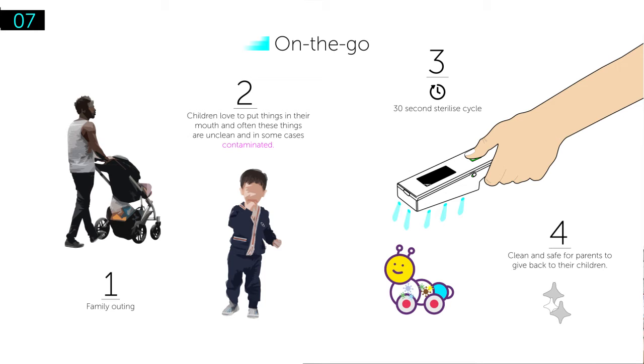So parents can sterilize any unclean surface at three different time cycles, depending on the user's choice. And once you're done with it, at the end of the day, you can put it back on the container to allow for the wand to recharge. Also, as there is a USB Type-C port on the wand, users have the option to charge the wand separately from the container if they are out and about, for example. It can be hooked up to a battery pack.